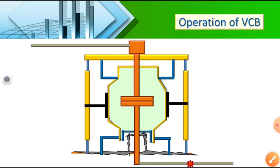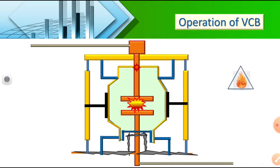You can see here, what is happening? In the next stage, the terminals open, and the arc is struck between the fixed contact and the moving contact. This is the operation. At the same time, the arc automatically weakens, because the arc may not be sustained. What is required, for a simple layman's understanding?